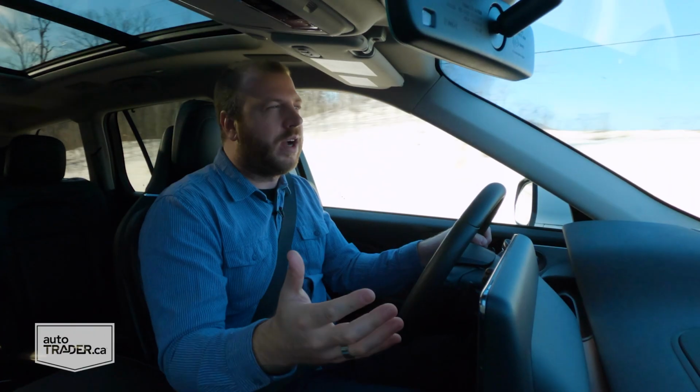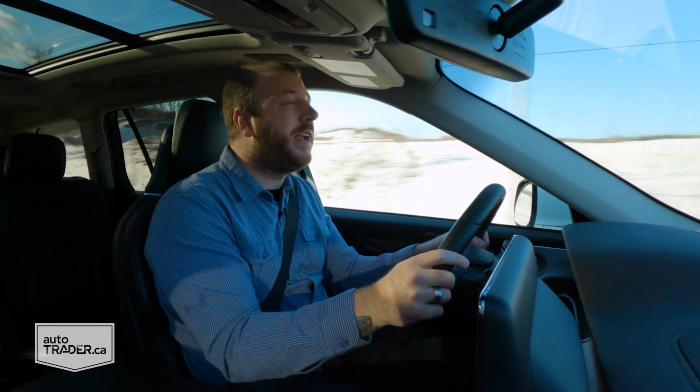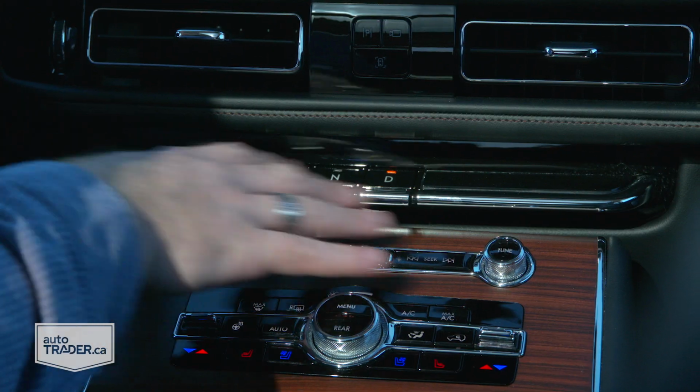But now let's talk about some of the stuff I don't like, and they do start with these toggles for the gear selector.